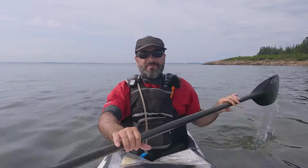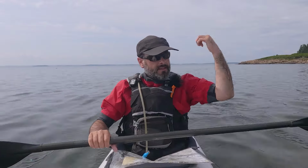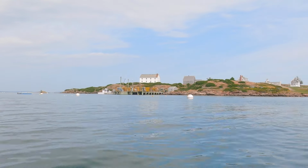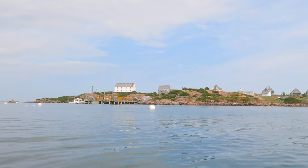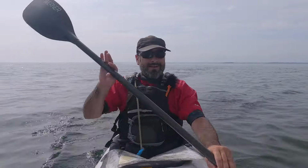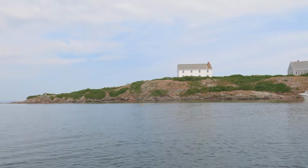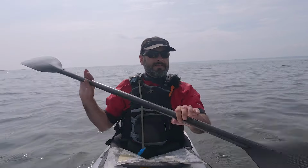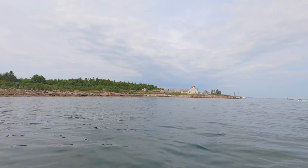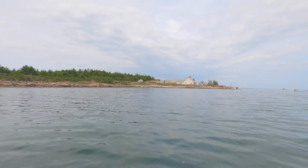Just rounding the southern point of Benner Island into George's Harbor, the little channel that separates Allen Island from Benner Island. Seeing a lot of the homes and the buildings now on Allen Island. Definitely a lot more going on Allen Island. It's just picturesque, the colonial houses or the New England clapboard houses, weathered gray, along this beautiful little hillside that's just dotted with shrubs and brush. And now on Benner Island, I'm seeing this beautiful old farmhouse or farm buildings. There's a lot of buildings.